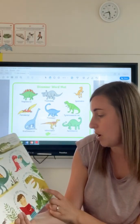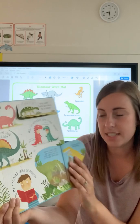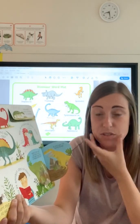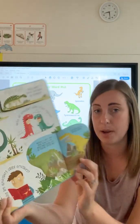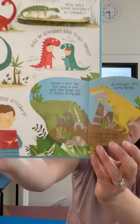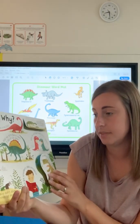We've got, why did T-Rex have such short arms? Because it didn't need them much. It could easily reach things with its massive strong jaws. Its arms were still strong though. It probably used them to hold its prey while it chomped. Now it is eating some things over there. So they didn't really need their arms. That's why they were quite short and tucked in. That's an interesting fact, isn't it?